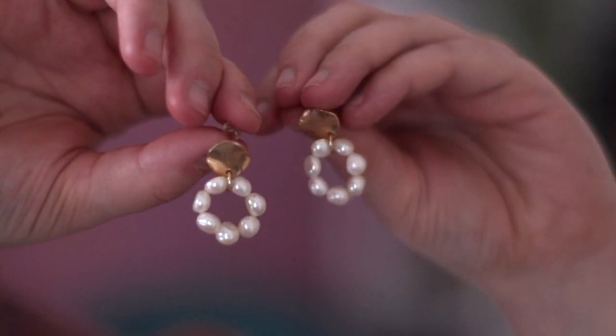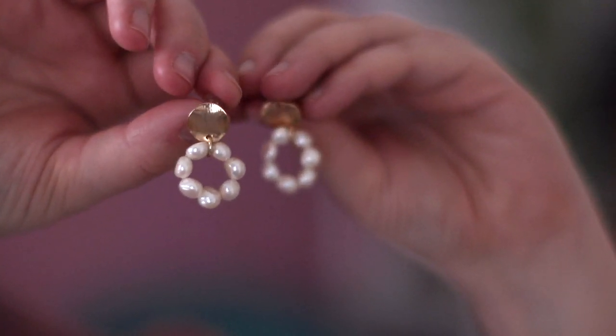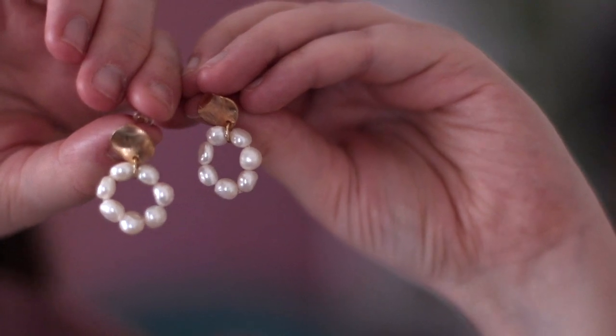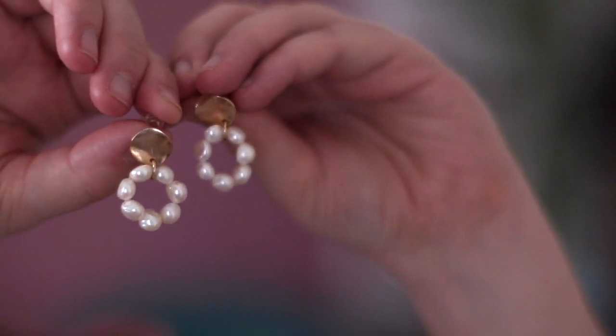So this is just a hammered metal post here, and then the circle here of pearls. These are actually real, genuine, freshwater pearls. They're so beautiful, and I just love these earrings. These have actually become one of my new staple pairs of earrings that I wear every day. I feel like these are it.